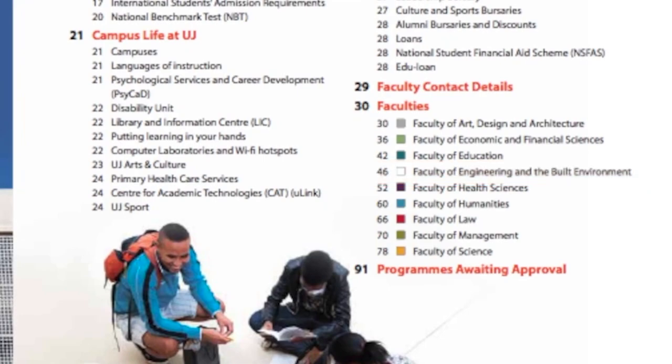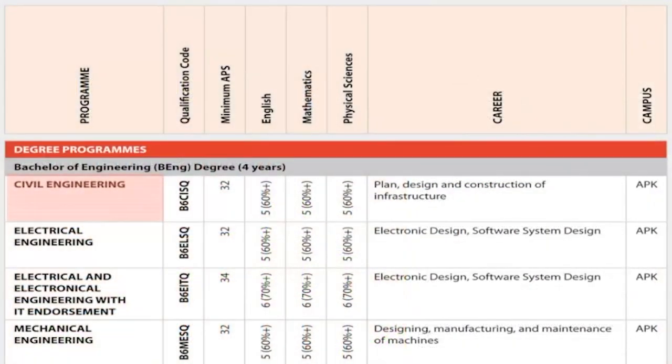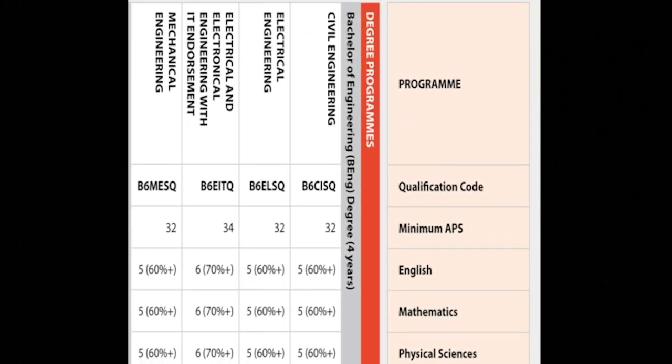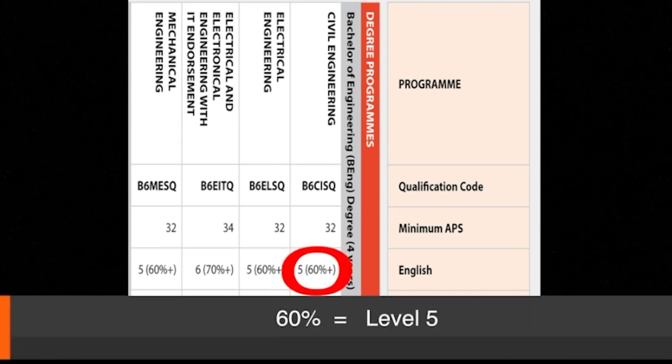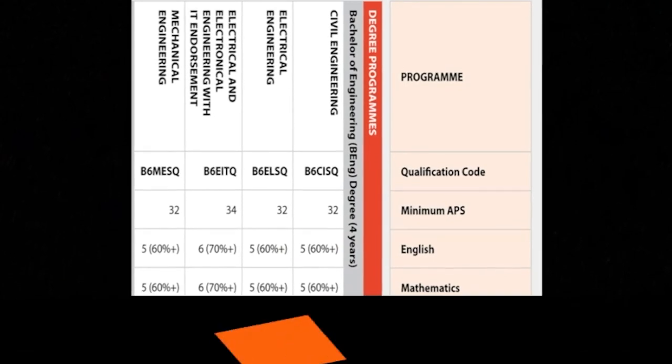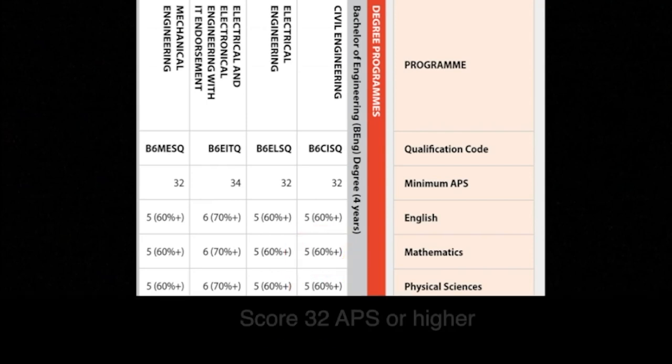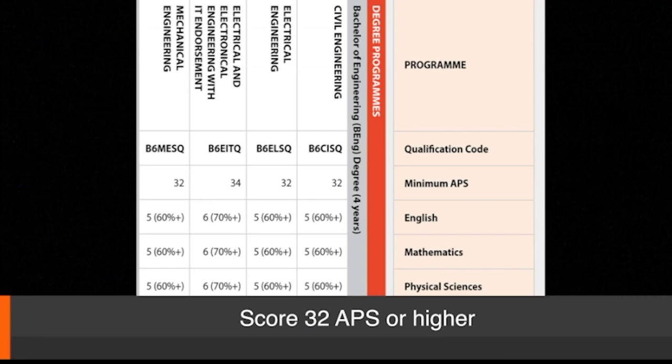Now, look for the study program, Civil Engineering. Note that you need a total APS of 32 in order to qualify to apply for the Civil Engineering program at UJ. In this table, you will see that there is a minimum admissions criteria for each of the school subjects. In this case, you need a minimum of 60% for English, which is equivalent to a level 5 on the APS rating. Then you will need a minimum of 60% or rating of 5 for each of the following subjects: mathematics, physical science, and with your remaining 3 subjects, you must ensure that you score 32 APS or higher.